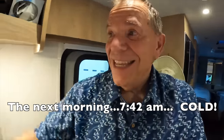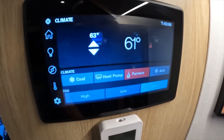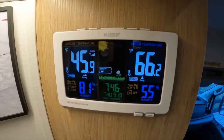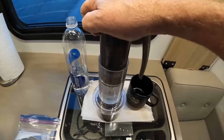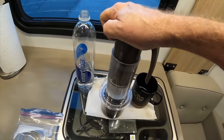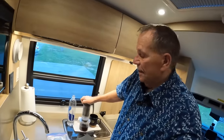I've actually had to turn the heater on. Look at that. It's up to 61 in here now. But the temperature last night, even right now, look, 45 degrees. That's cold. So I had to turn the heater on. I'm not ready to do that. And I'm making my coffee this morning before they start to do the work. Seems kind of strange to be putting in a new air conditioner when I'm actually having to run the heater, but we're heading south, so hopefully that'll make things better.